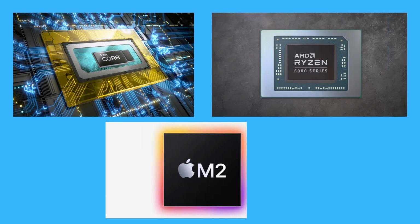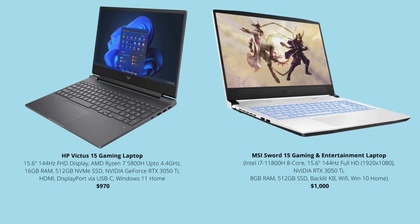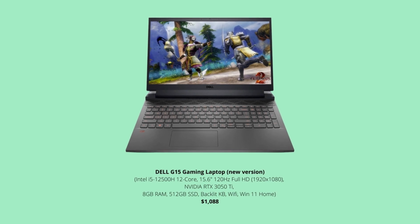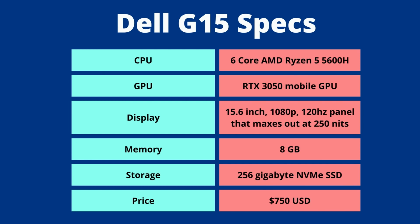With the recent release of Intel 12th Gen mobile processors, Ryzen 6000, and Apple's M2 chips, there are quite a few other options that are just slightly more expensive but offer a much better overall user experience, especially when it comes to battery life and portability. However, if you are looking for something on a budget that could function as a workstation replacement, the DELL G15 5515 is definitely something to consider.